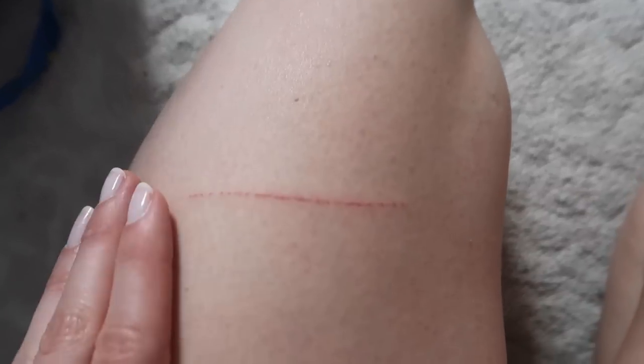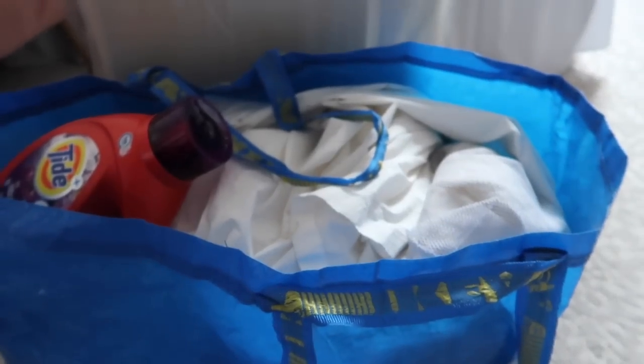Also, I cut myself. I was sitting at my desk and I folded my legs under my desk and it went shh right across. Ow. So I might put some Neosporin on that, but anyways, yes, laundry day. For me, that's what Sundays really are, a day to get my life together, so it'll be laundry, doing some editing, and probably grocery shopping later.